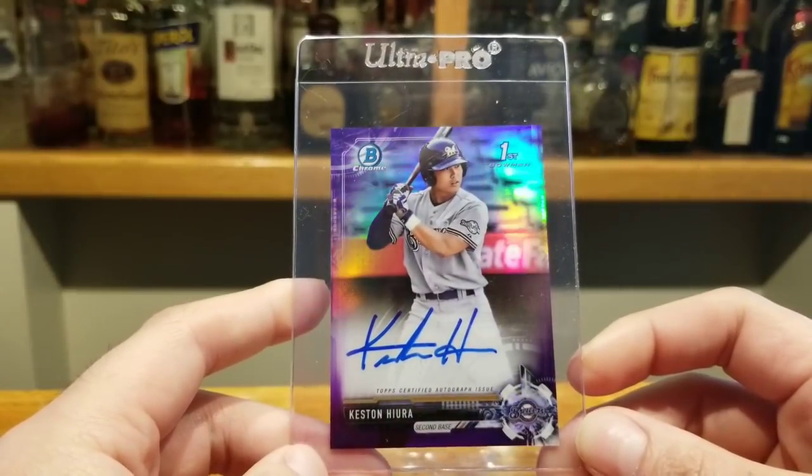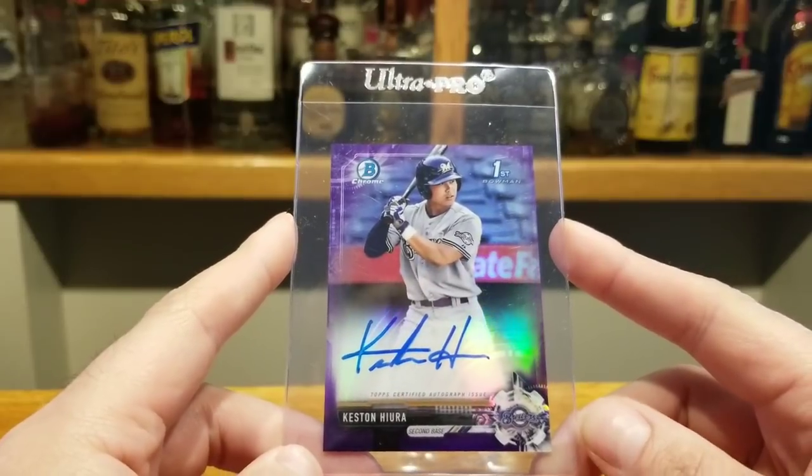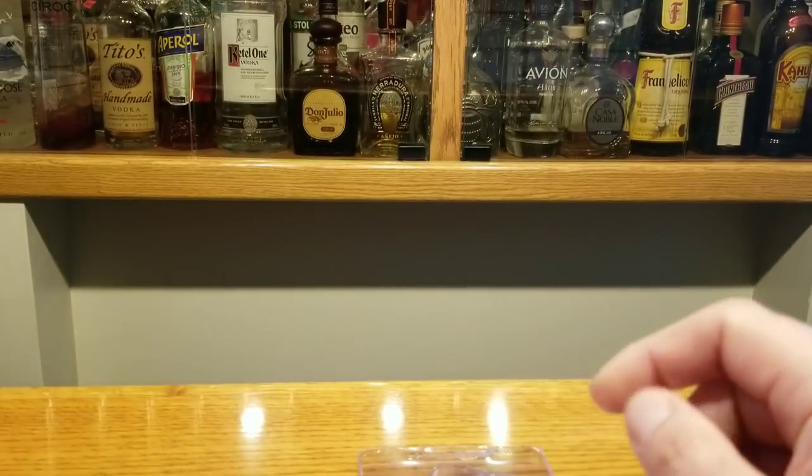It'd be really nice to get this in a 10. It'd be worth almost $300, I think, and in a 9, it'd be worth about 200. I think I paid like 175, 185, got it in a trade.